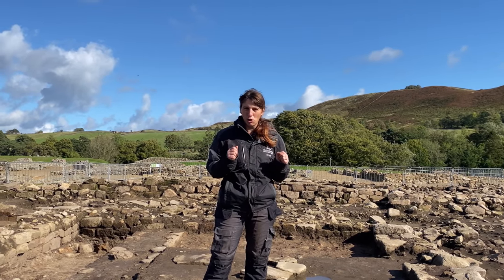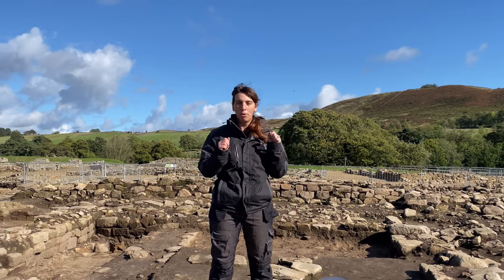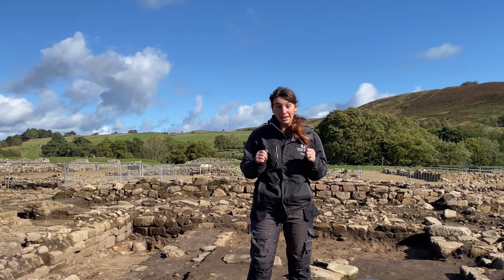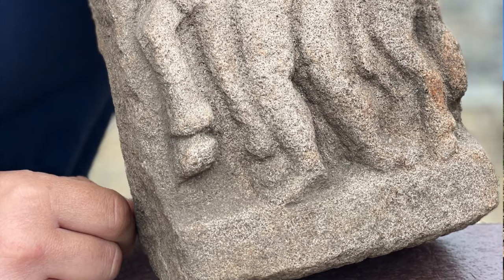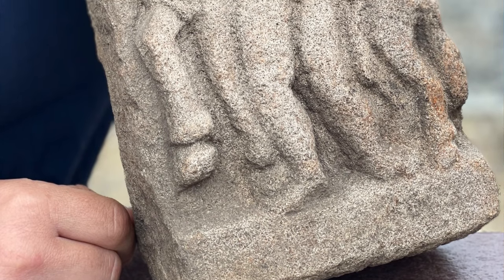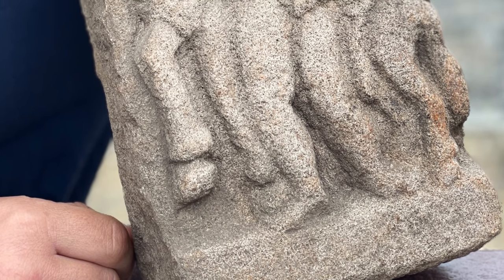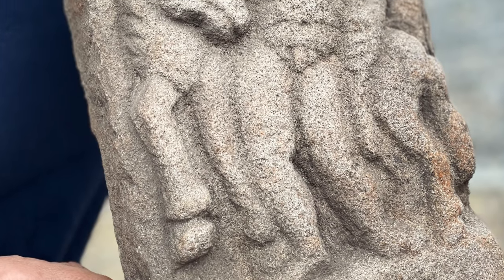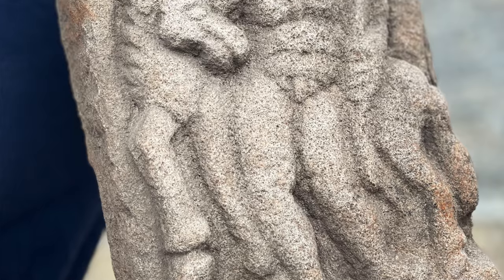A very small but perfectly formed portable altar carved out of sandstone. A naked figure stood on the altar, embracing a horse. We are not quite sure who this figure is because, very unhelpfully, the Romans haven't left an inscription. However, we do have different theories.